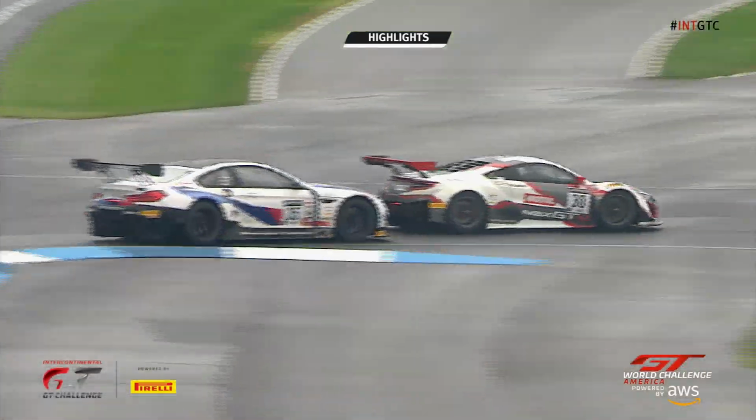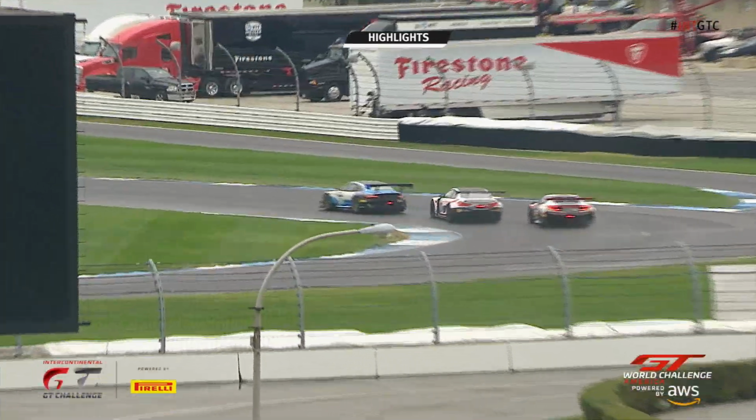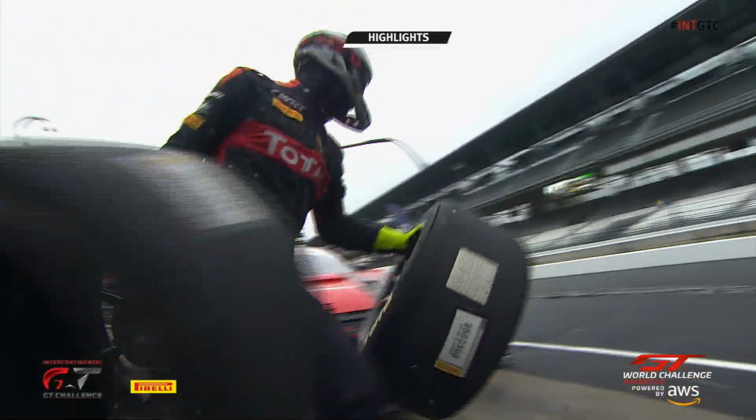Yeah, it just seemed to get to a point where the track was drying, and if cars stayed out there on worn, wet weather tires, and then a big move here by Martin Tomczak, grabbing the lead from Dane Cameron. Boy, that was an aggressive move down into turn number 13, made it stick.